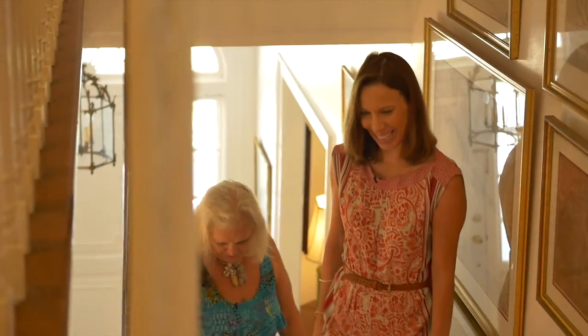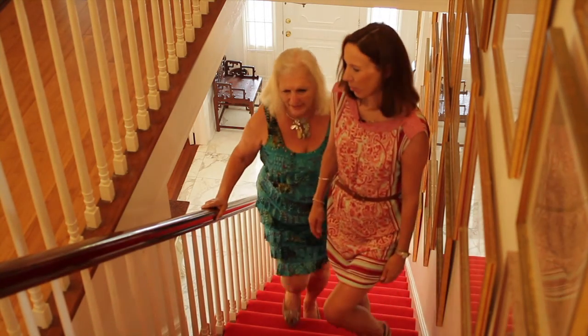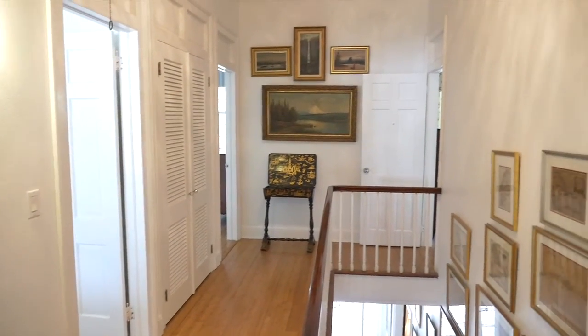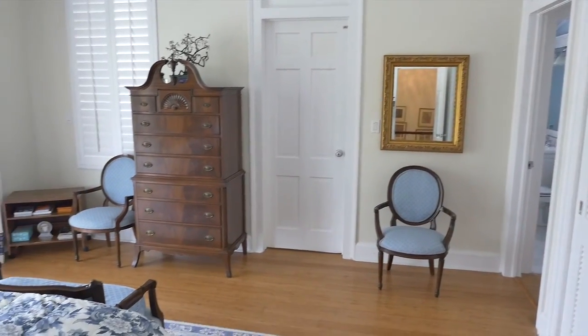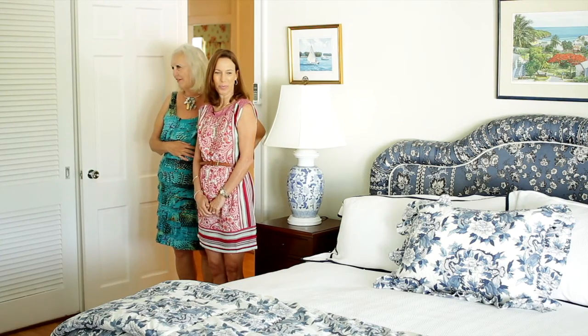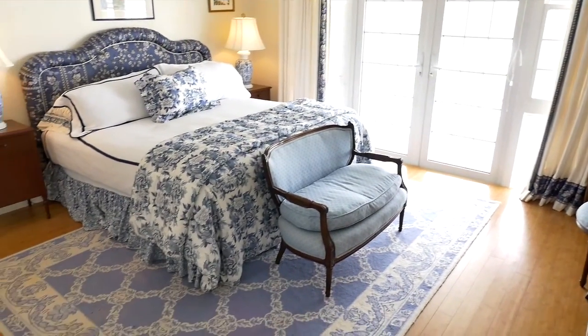Okay, so you've got the very special red staircase. Yes, which I love. Red carpet and gorgeous mahogany rails, and the perfect spot to showcase your family photos or maps in this case. This is one of my favorite rooms because I love this coloring. I do too. One of my very favorite color schemes. So, another spacious guest room.